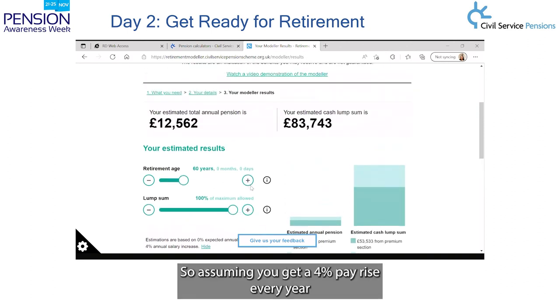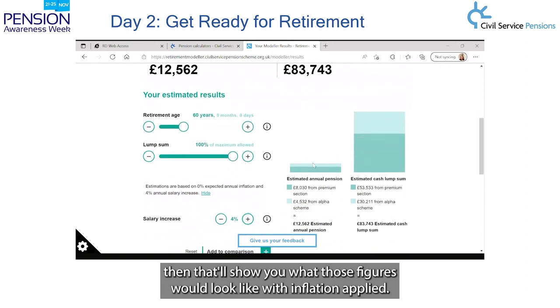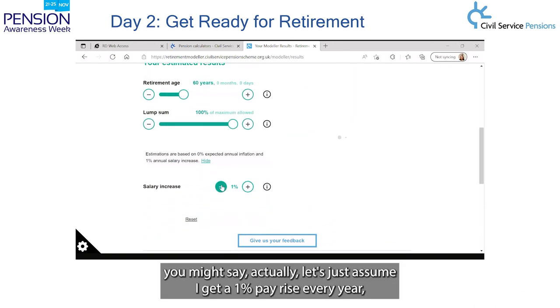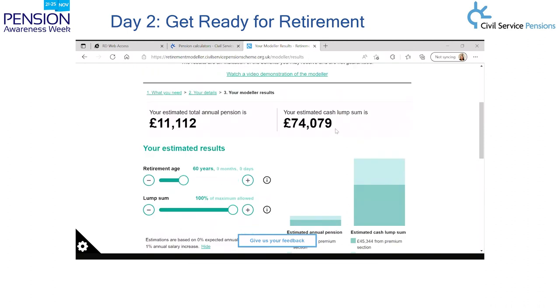So assuming you get a 4% pay rise every year, that'll show you what those figures would look like with inflation applied. If you think that's not that realistic, you might say, actually, let's just assume I get a 1% pay rise every year. That's going to give you those updated figures as well, so you can see what that looks like.